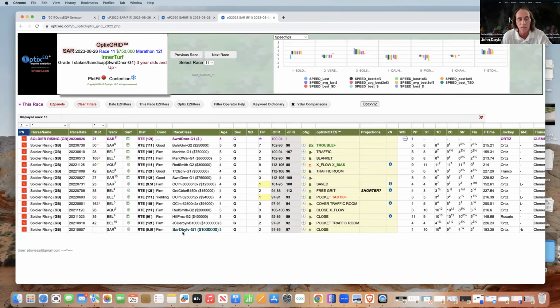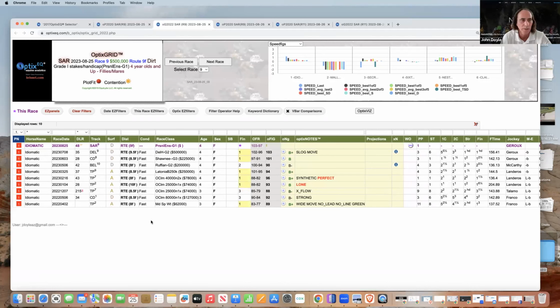Yeah, because Nest is one that I think really benefits from getting good trips and catching the right field. I agree. The other thing is Idiomatic doesn't need to go to the lead. She could sit behind Nest and then finish, if Nest goes to the lead.